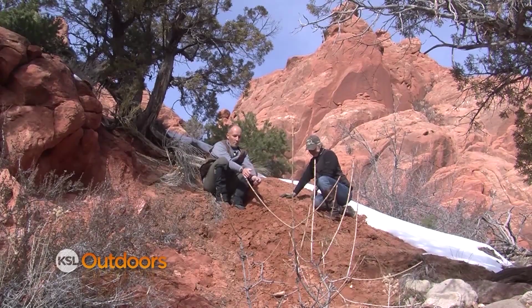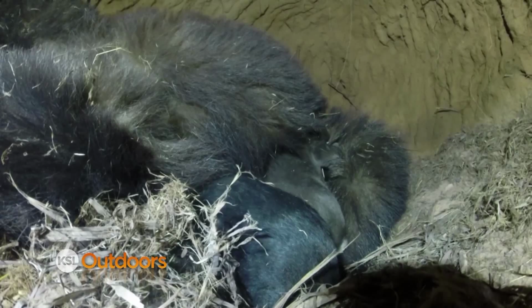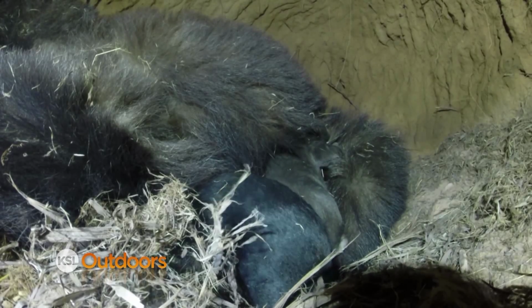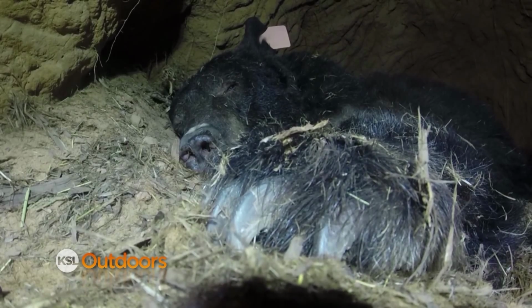Now we wait about 7 minutes, wait for the drugs to take effect on her, and then we'll go in and see what she's got for cubs. And you can hear cubs. You can hear cubs, yeah. Any idea how old this bear is? Last year I was guessing she's about 4 years old.